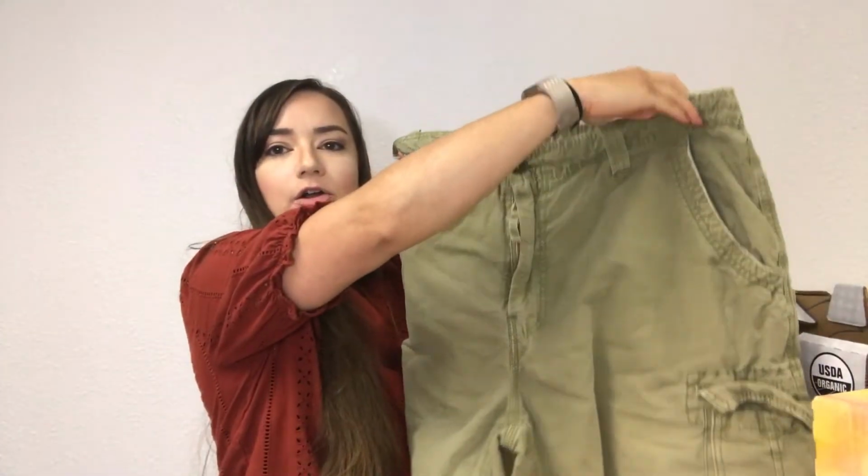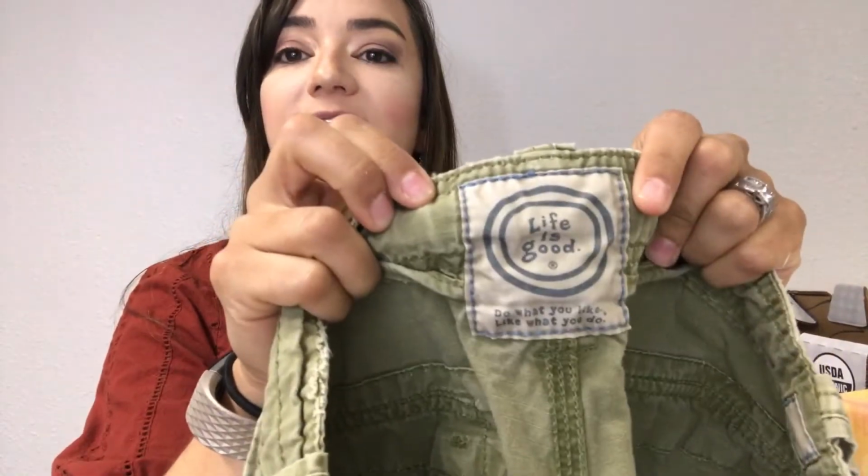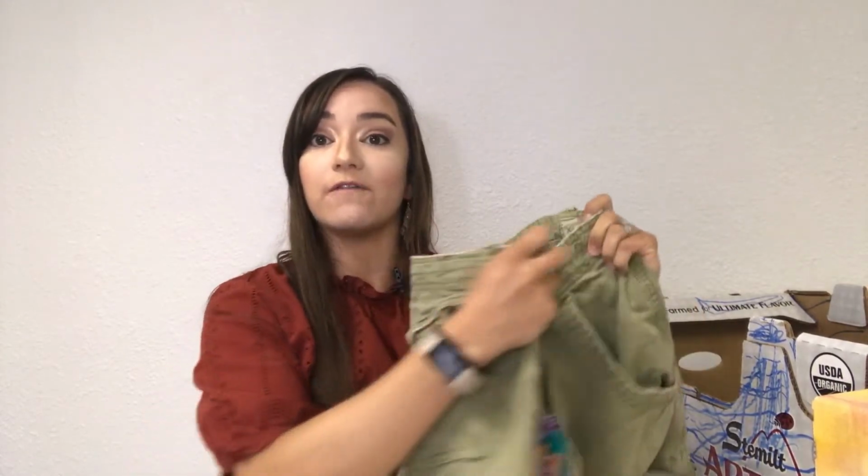These are some cargo shorts, and they're by the brand Life is Good. So you've probably heard of Life is Good, but for the cute t-shirts with the cute sayings. Did not know that they made other items. So they do make other things. There were not very many of these listed. I'm not sure what I'll get for these because the prices were kind of all over the board. There were some really low, some really high. I did see it had one stain on it, but I'm gonna see what I can get for those, but I'm expecting $15 to $20 for those.